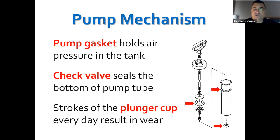That plunger cup should float between the spreader and that washer that goes on top of it. It should float around. It should not be solidly clamped down. It should move. You want it to move because it's self-centering in the plunger tube.